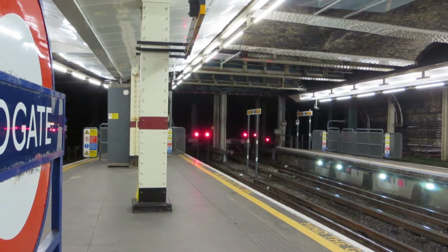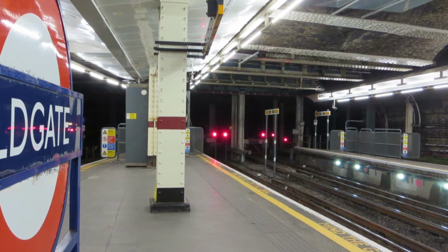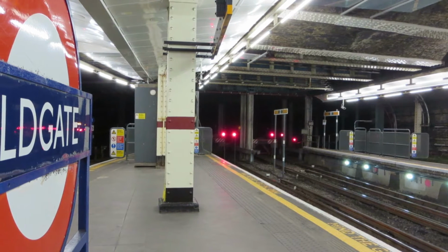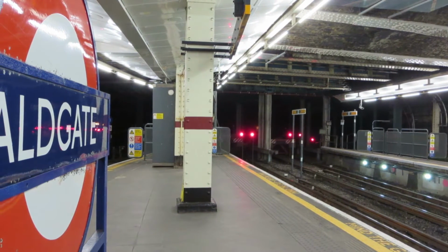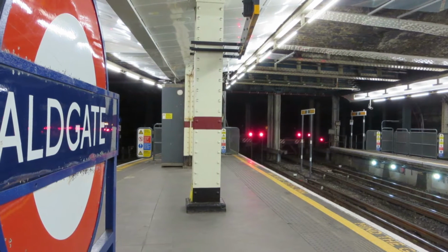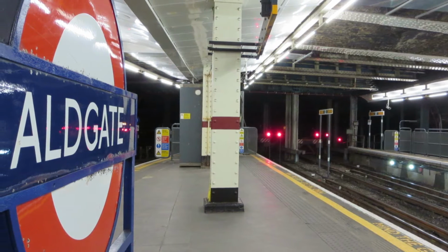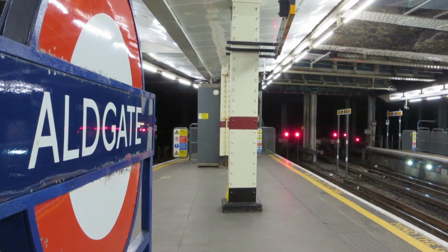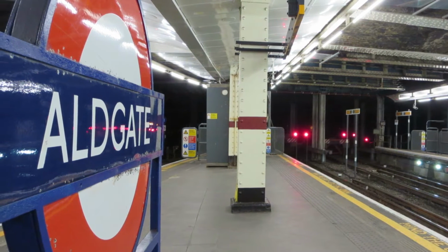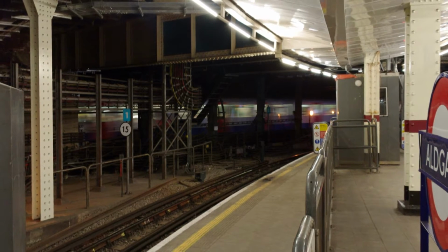Aldgate Tube Station. This tube station is located at Aldgate in the City of London. On the Circle Line between Tower Hill and Liverpool Street, it is the eastern terminus of the Metropolitan Line, and it was opened on November 18, 1876. It was built on the site of a plague pit in which, according to the author Daniel Defoe in his Journal of a Plague Year, 1,000 bodies were buried in only 2 weeks during the plague of 1665. The station was badly damaged by German bombing during World War II.